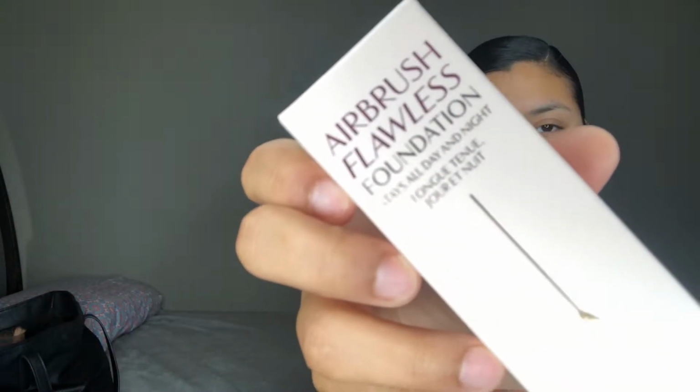But for foundation today, I actually got this box from Influencer. I don't know if you can see. Yeah, you can see. This is the Charlotte Tilbury foundation, the Airbrush Flawless Foundation. Oh, it doesn't focus because the light is really bright, but oh, there we go. And this one is in the shade 6 Neutral. So this is pretty light for me.